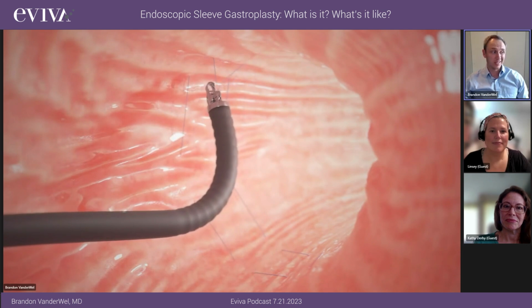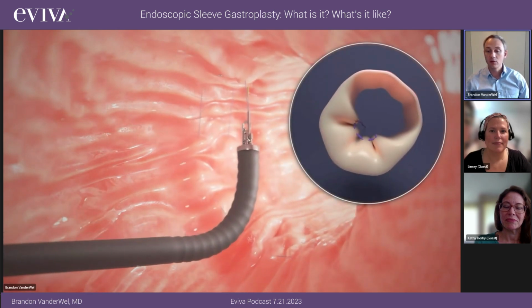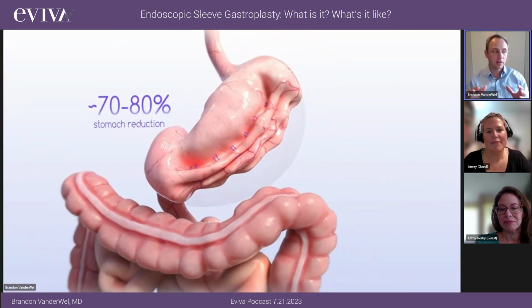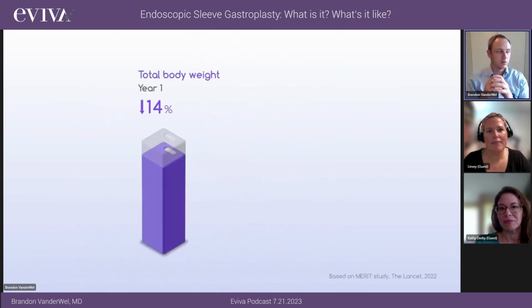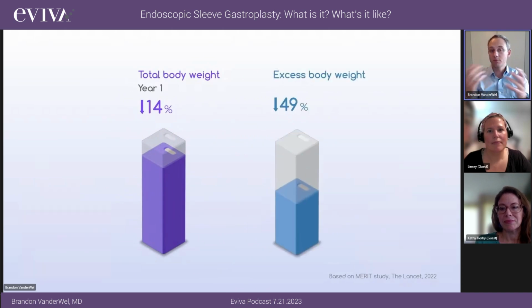I put a lot of stitches in this, usually somewhere between 8 to 11 sutures for most patients. It really reduces the size of the stomach from this big bag down to a small tube. And we'll talk about that hormonally: the stomach has those cell layers on the outside, and when you reduce that surface area, it hormonally improves the goal of the surgery. And it also just makes it smaller.